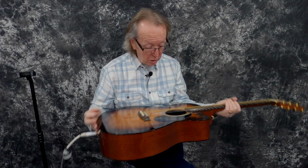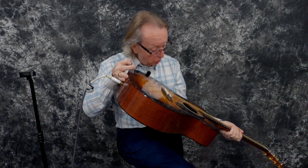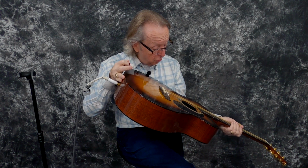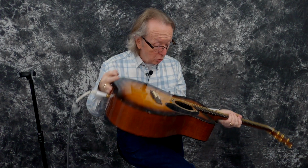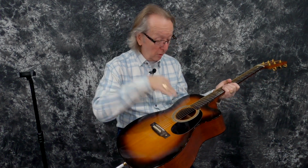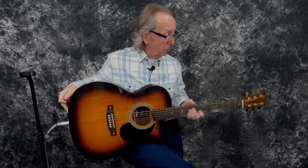It's X brace. I was just looking inside. And it's marked at the neck block also as 100th NAMM Anniversary. It's got your serial number in there, which helps us to identify it as well as the date on your label. So everything is there, and it's just, oh, what a gorgeous guitar.